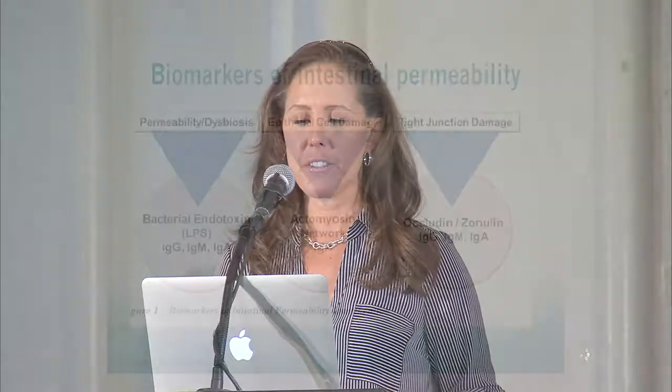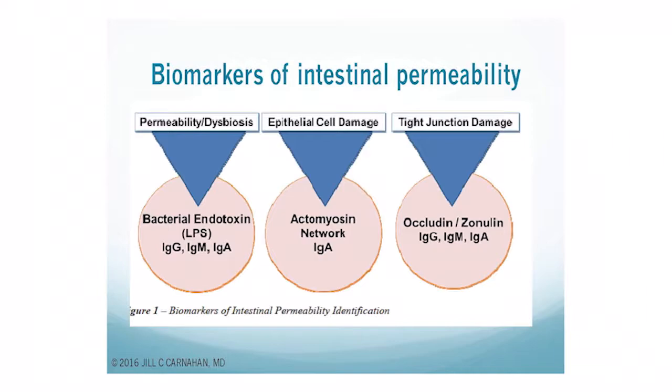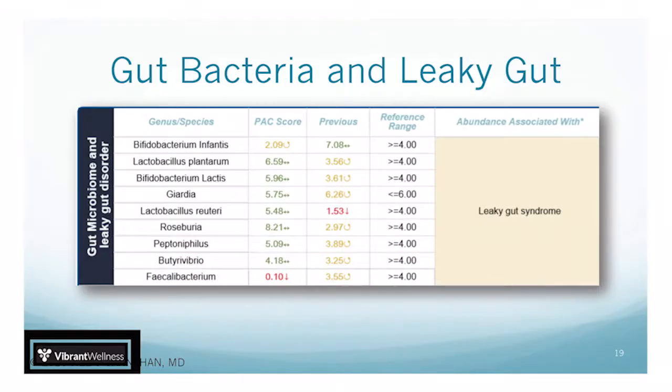And age is a big deal because as we age, we lose our ability to produce hydrochloric acid and pancreatic enzymes. So basically anyone you could test for permeability, but specifically food allergies, gluten sensitivity, autoimmune disease, neurological conditions, cognitive dysfunction, and metabolic and cardiovascular disease, as I'll explain today. These are some of the markers you can check for: endotoxins, actomyosin, occludin, and zonulin. As part of the gut pack, Vibrant tests for leaky gut for certain species. I believe the Wheat Zoomer also has a leaky gut panel.